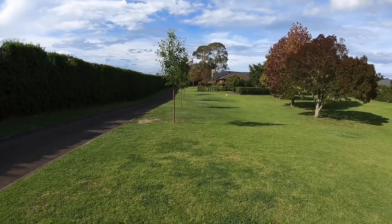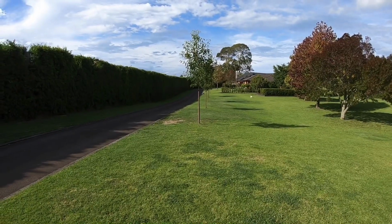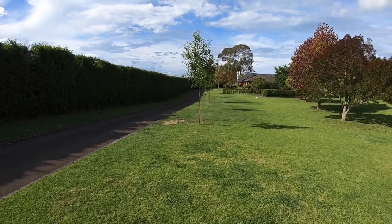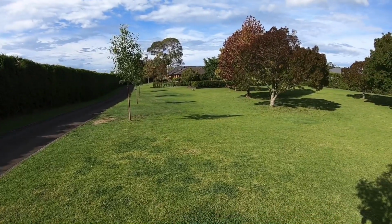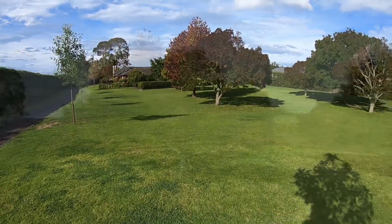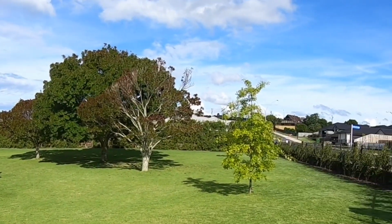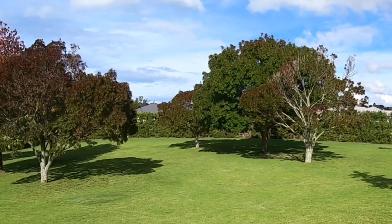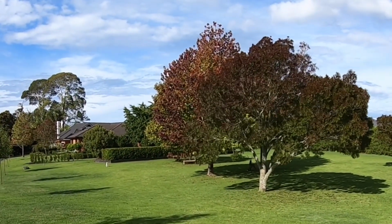Obviously I won't show you too much detail in terms of where it is, to retain the privacy of the owners, but it's like a private little resort actually. So as you can see, a pretty spacious lawn area at the front here, and a little dog called Wolfie that's barking at me.